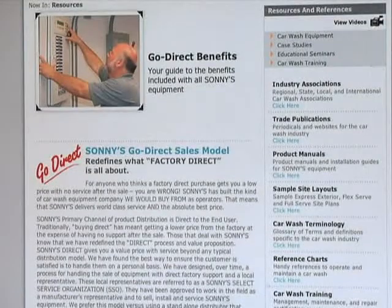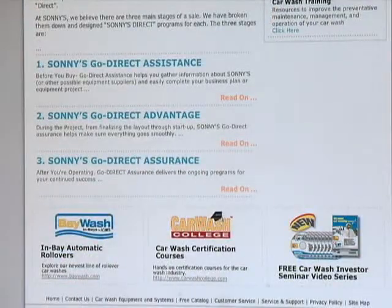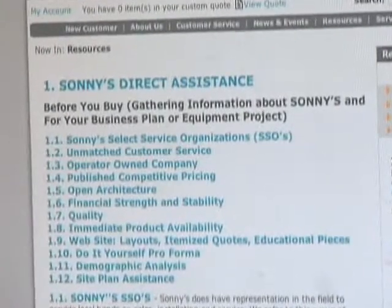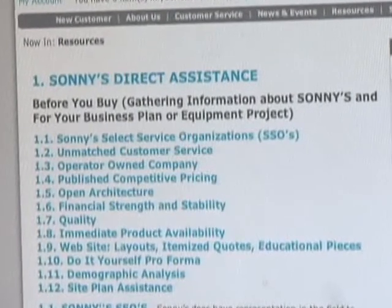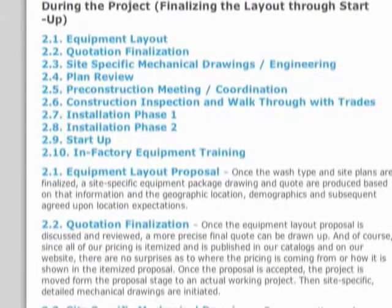Each year we help hundreds of car wash operators get up and running in record time, and we have refined the process and documentation so that every detail is addressed to avoid any potential delays in the field. Sonny's will be with you every step of the way, from pre-construction meetings, inspections, installation, startup, even in-factory training for our own equipment. Our goal is to make car washing easy.